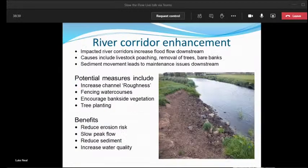We can also enhance river corridors. The image there really shows you some bankside poaching. This is where animals are getting down to the water's edge, and there's a number of things going on there. It's very, very smooth, so the water will go past it very, very quickly. There's no vegetation at that point, so the soil itself is not bound together in any way.